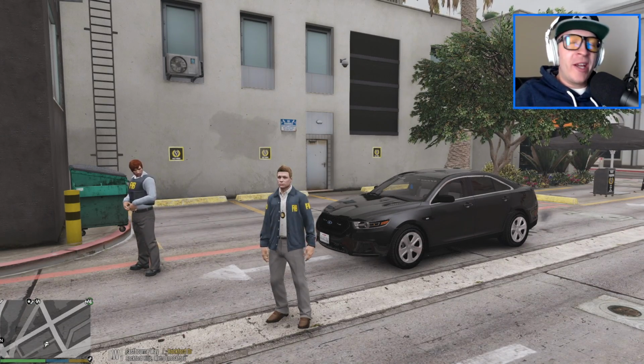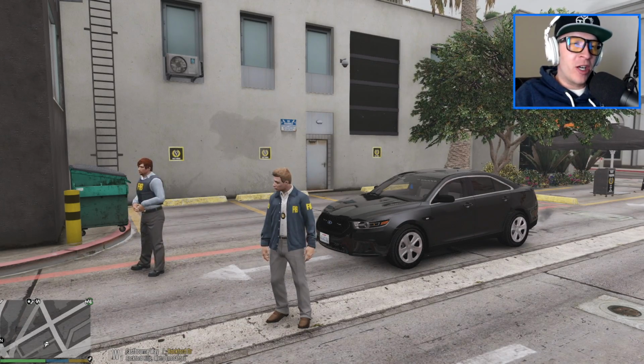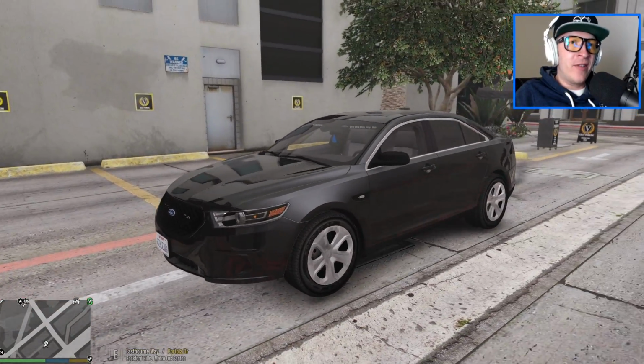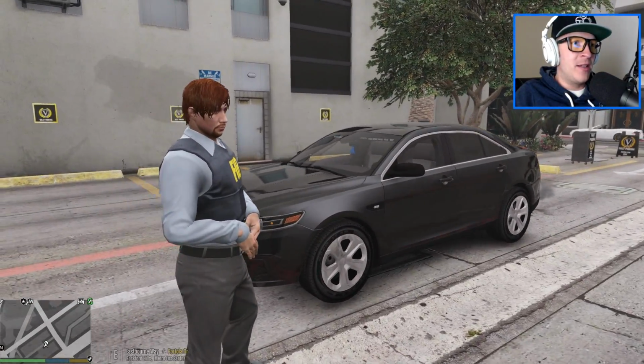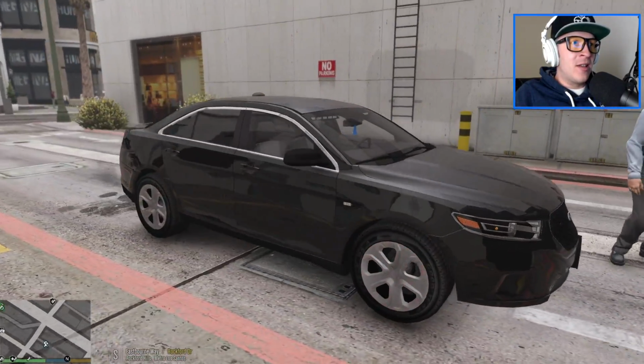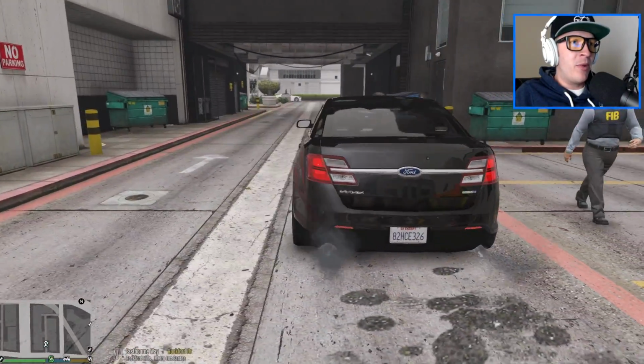And that's right, today we're going to be doing an FBI patrol with a partner. A lot of you guys have been requesting it. It's been a while since I've done an FBI, FIB type of a patrol. And we're going to be doing that today using this awesome 2016 Ford Taurus that was made by Policesco.